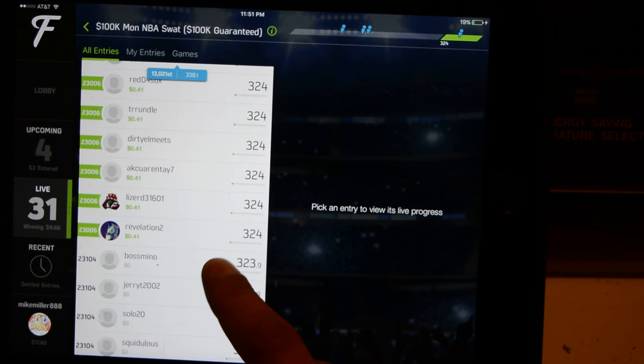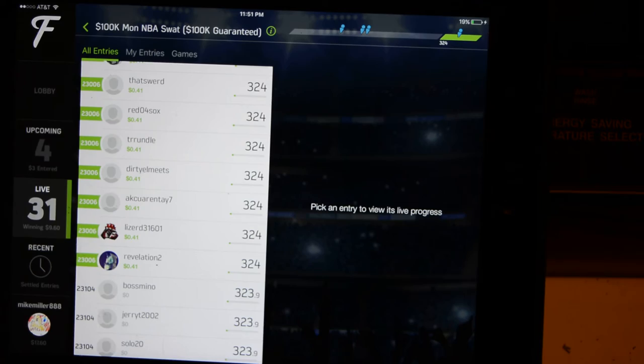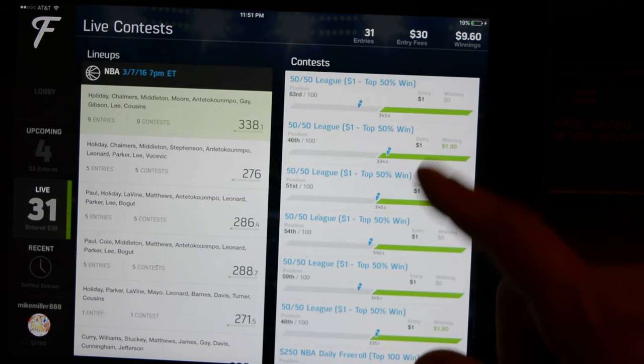So, you know, forget that. You need a 324.1. We had a 338 night tonight, guys. We did good. We did really, really good. So, if the cashing line for a GPP is 324 on the $1, 336.8 for the $2, and then 340 around average for a 50-50.